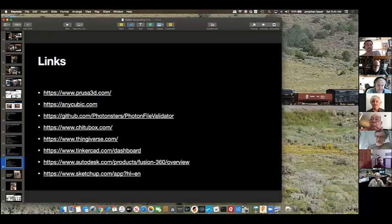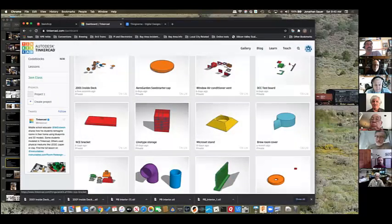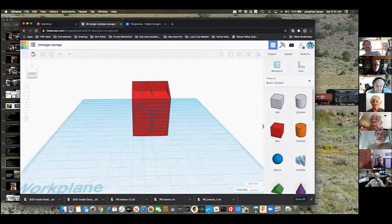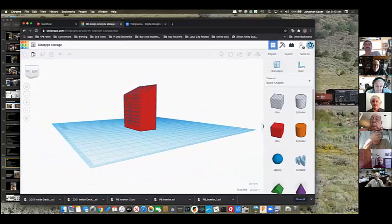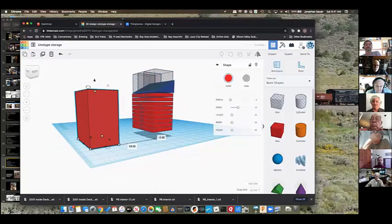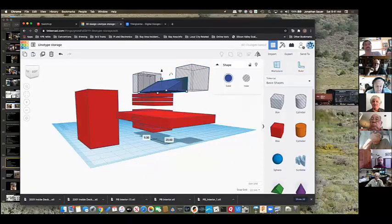Let me just show the Tinkercad one. If you go back to my printing press, one of the things I needed was a storage box. It is as simple as all the shapes are, and it literally took me probably 5 minutes to make this piece. All it really is is a bunch of blocks. You build a shape, and then here's another shape, and here this is a removed shape and a triangle. So it's just a collection of shapes that I quickly threw together.